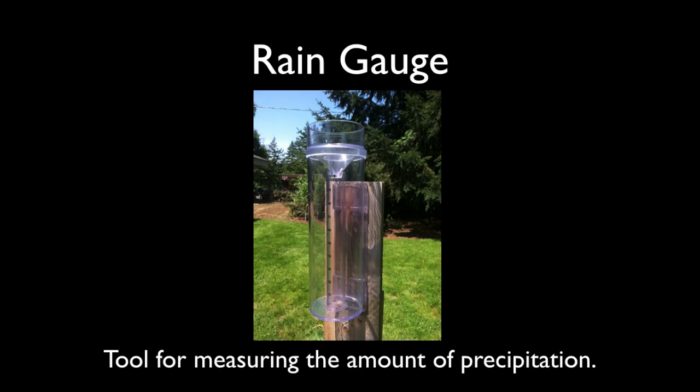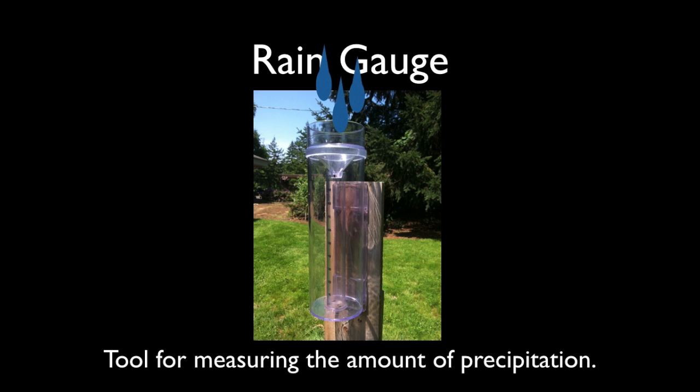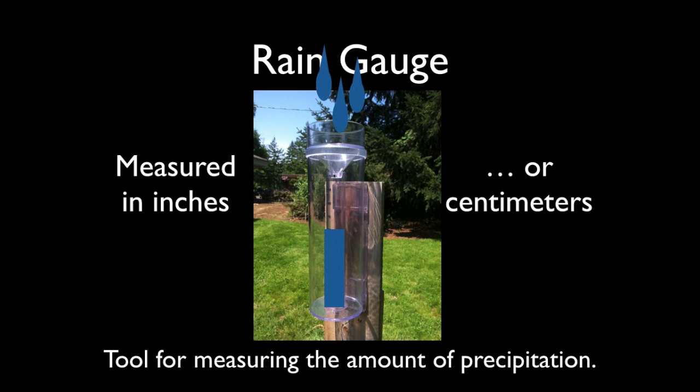And I bet you're really wondering whether you need an umbrella. We're not expecting any rain today, but if we were, we'd measure it with a rain gauge. That's a tool for measuring the amount of precipitation. Yeah, when I say precipitation, I mean rain, snow, sleet, or hail, all that falls to the ground. When the rain falls, it falls into the rain gauge, collects up there, and we can measure in inches or centimeters how much rain fell that day.